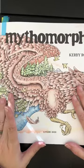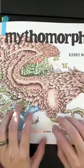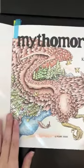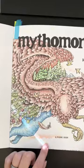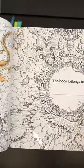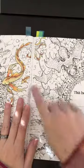So, this is actually was my first full pencil work in Mythomorphia. When I got this book, it was full pencil. And this is all Polychromos and some Pebbles chalk. I like it. So this is a work in progress, but this bugs me.